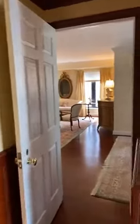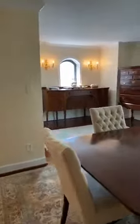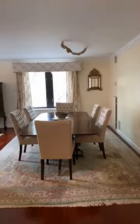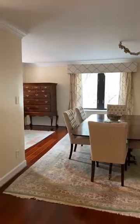So let's go back out into the main living area. My clients use this room. I'm going to back up a little bit so you can see it. They use it as their formal dining room. They do a lot of charity work. They hold a lot of board meetings, and they wanted a space that was really sort of private from their side of the house, let's call it.